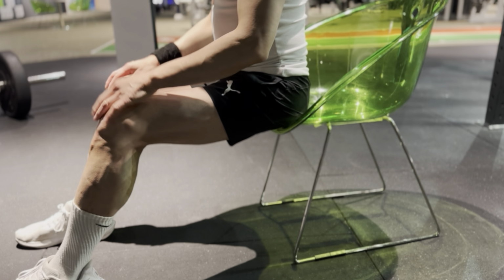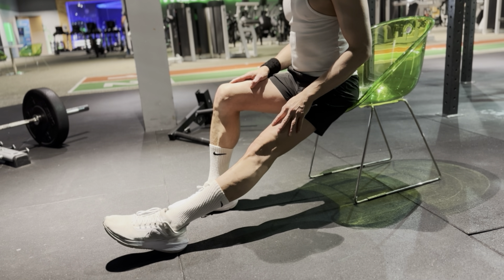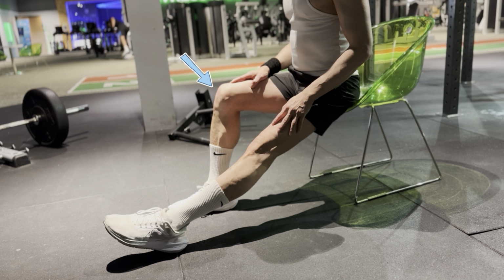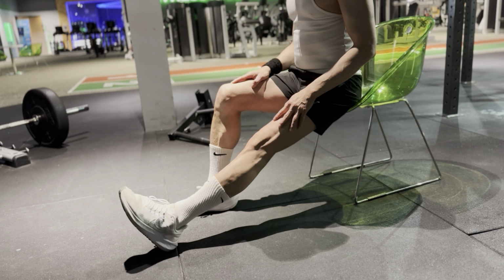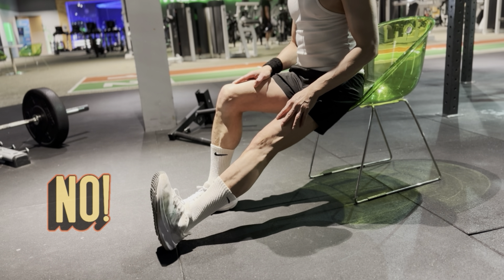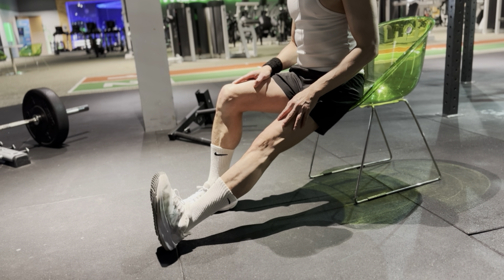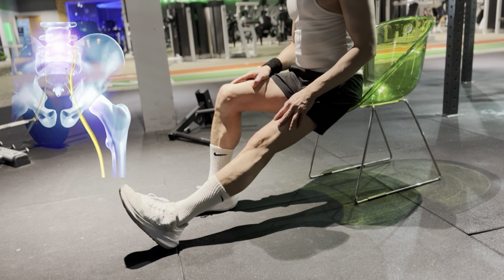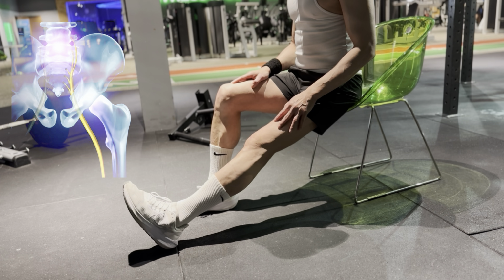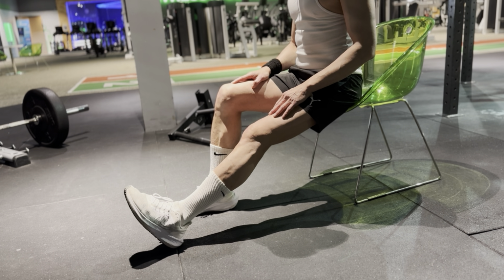So you're now perched over your sitting bones. Straighten out the leg that you are going to stretch and keep the other knee bent with your feet flat on the floor. Now for the leg to be stretched, I want that foot to remain floppy throughout. And don't dorsiflex your foot, because all that does is stretch the sciatic nerve, which is not the intention of this stretch. You can keep a very slight bend in this knee. It doesn't have to be perfectly straight.